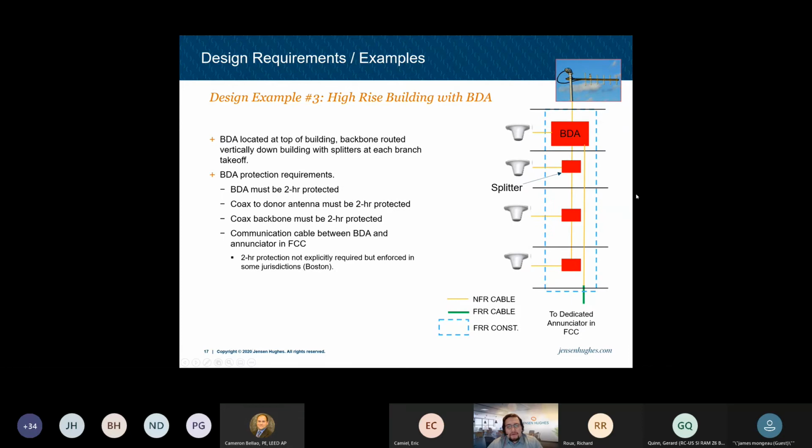So the last example that we'll provide is a high-rise building with a BDA. So in this example, the BDA, the bidirectional amplifier, is located at the top of the building. You have the coaxial cable backbone routed vertically down the building with splitters at each branch takeoff. And then they go out to each floor to omnidirectional repeaters on the floor.